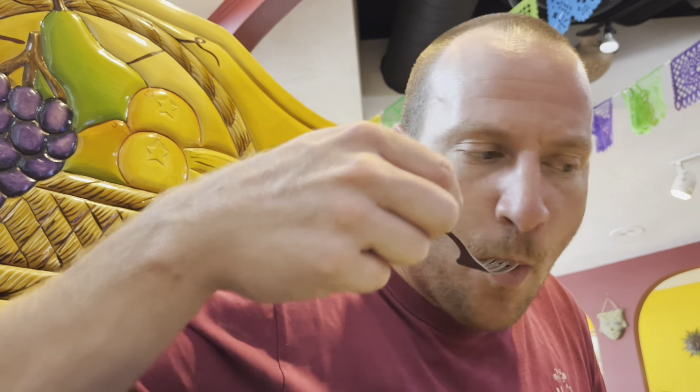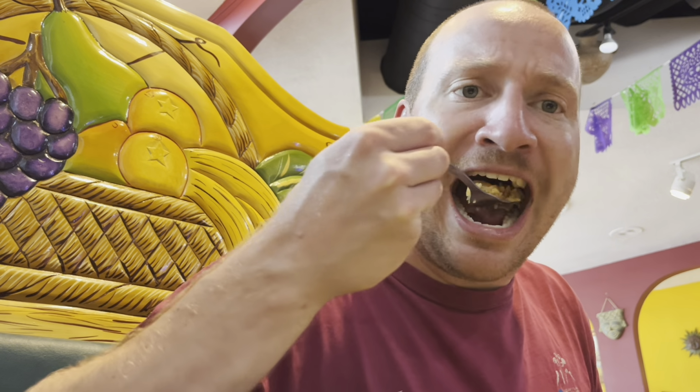Oh, it hits a spot. But the thing with Mexican cuisine is that it's very heavy and filling. Unlike King Buffet, that really fills you up.